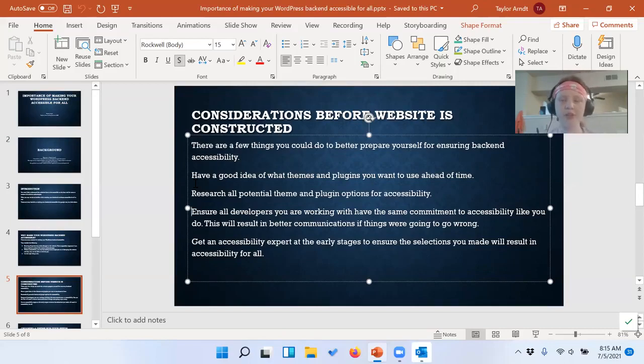Another thing that can commonly trip people up is their developers. Ensure that the developers that you use have the same commitment to accessibility as you do. This will definitely go a long way to ensuring everyone is more accessible. Because if you work with developers who understand the importance of accessibility when developing your site, they can help you to be able to make sure that your site is fully accessible.